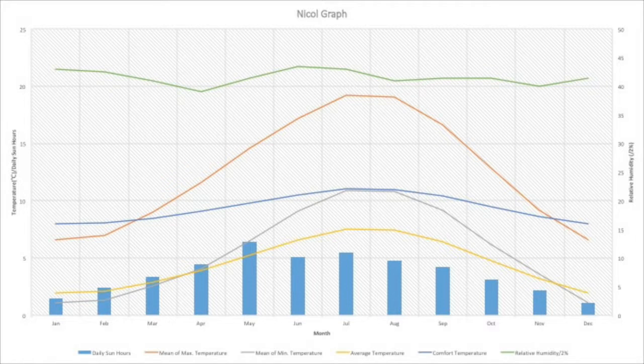Some basic climate information of Edinburgh Airport area is provided by the Nicograph, including daily sun hours, mean of maximum and minimum temperature, average temperature, comfort temperature, and relative humidity. Daily sun hours are quite low apart from May. It is reasonable to suggest the lighting source should mainly rely on artificial lightings, and the orientation of the building should be designed properly in order to maximize the solar gain.